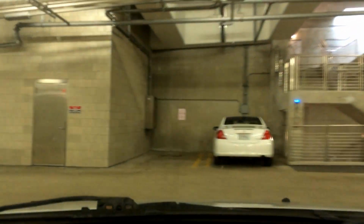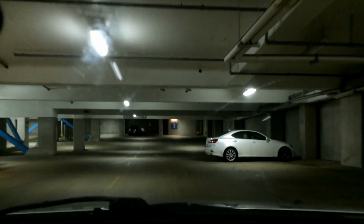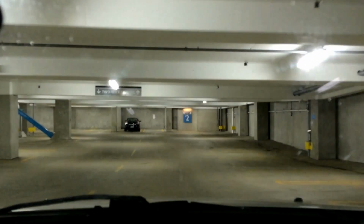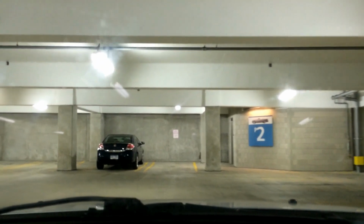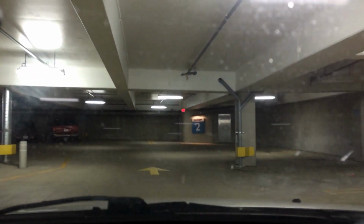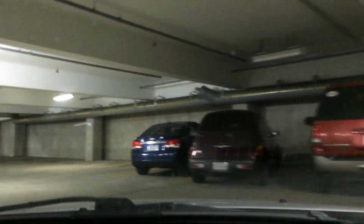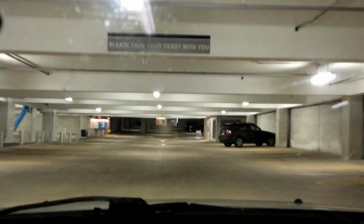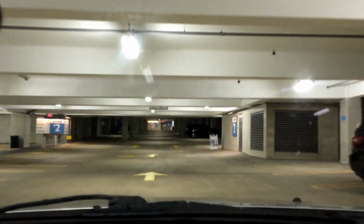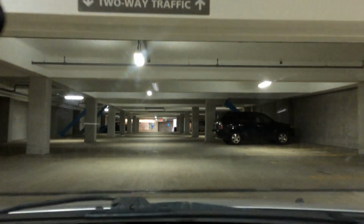Oh my gosh, and the lights are even motion sensitive. Look at that, they're turning on around me as the car is passing through. This is incredible. So now we're down to level 2 without me realizing it. I'll go down all the way. Actually, there's more than just that half. Looks like there's a second half here.